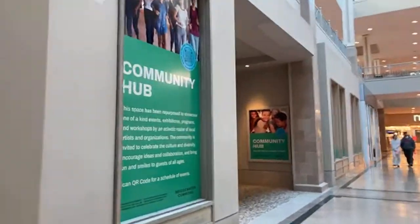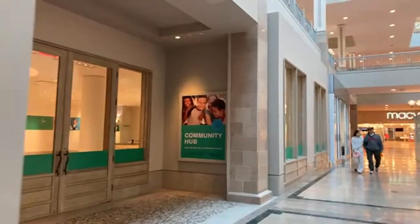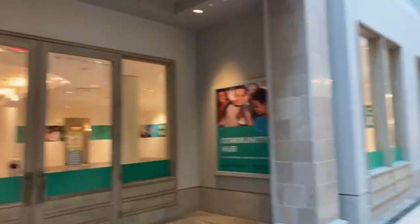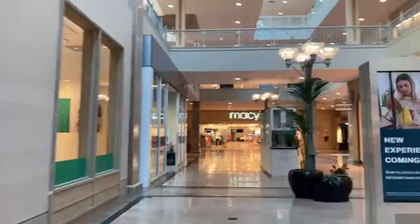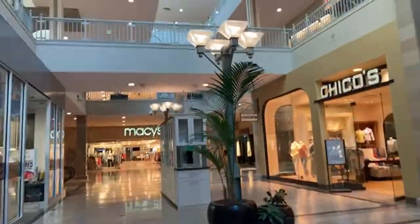So a few of these spaces are empty here. No, they're not empty. Oh, they turned this whole chunk into medical, it looks like. So it's usually not a great sign. I'm surprised they did that here.